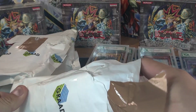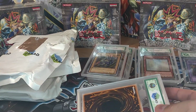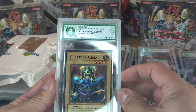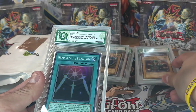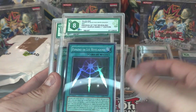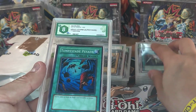Let's hope I don't see the great card though. Ah, it's a 9 again. I always miss. Okay, come on now. Silty Garden, 8. Okay. Spurs, they lose another one. Okay, this one is an 8, even though this, bro, is practically the same card. Another 8. Heavy Storm.